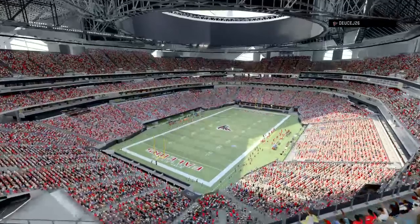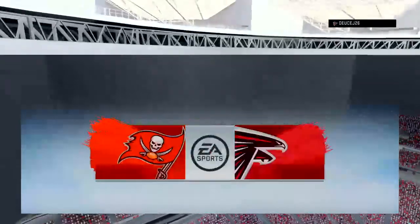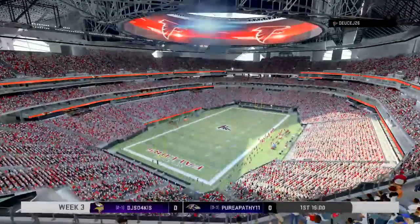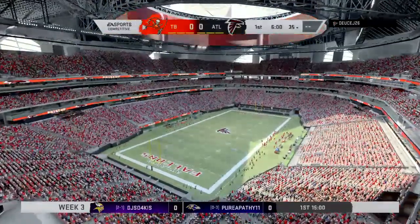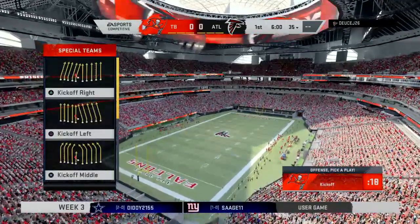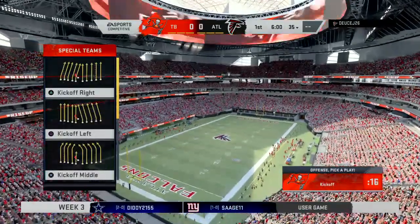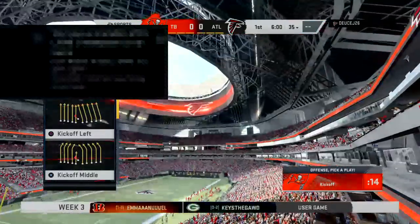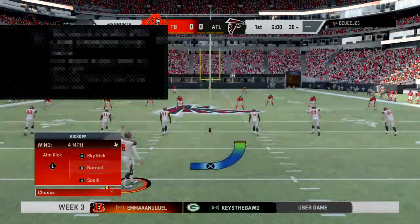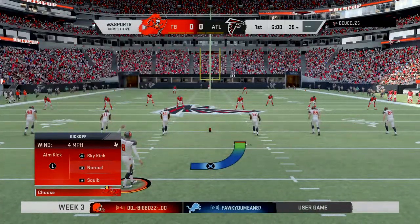All right, Coach, we are pleased as always to be bringing you coverage of the National Football League on EA Sports. The scene a few moments ago, here it is. It's unlike any other in sport as both teams made their way out of the tunnel. These folks are fired up as their guys are ready to do battle between the Tampa Bay Buccaneers and the Atlanta Falcons.